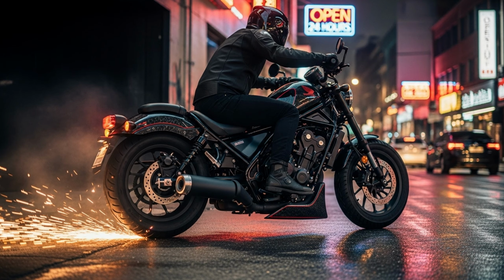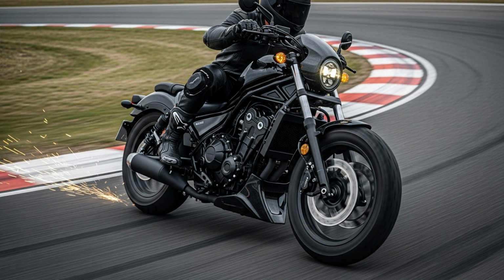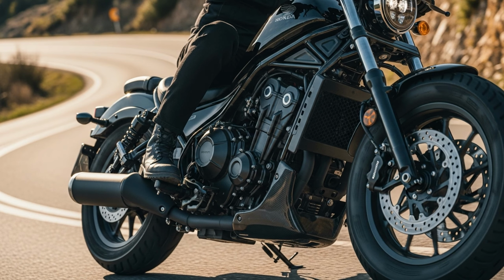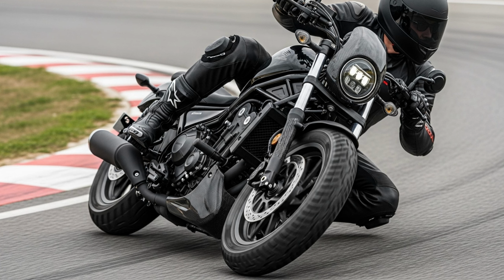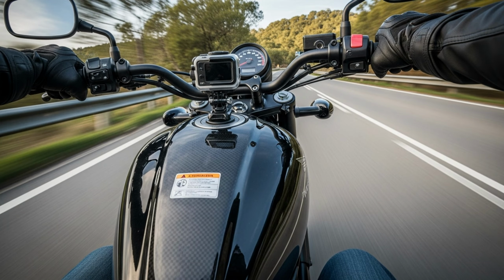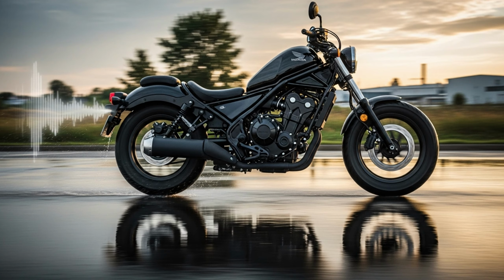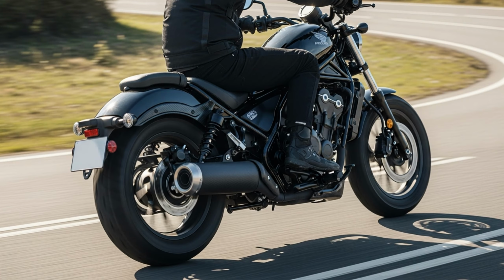Comfort meets capability in a way few cruisers can offer. The low seat height makes it accessible to riders of all sizes, while the upright riding position reduces fatigue on longer journeys. Suspension components are tuned to handle rough roads with ease, and the lightweight frame improves maneuverability without sacrificing stability. Whether weaving through traffic or leaning into curves, the Rebel 1100 provides an experience that feels intuitive and balanced. Every element is designed to inspire confidence, making it equally attractive for new riders stepping up, and experienced riders looking for something versatile. Technology and practicality round out the Rebel 1100's appeal.